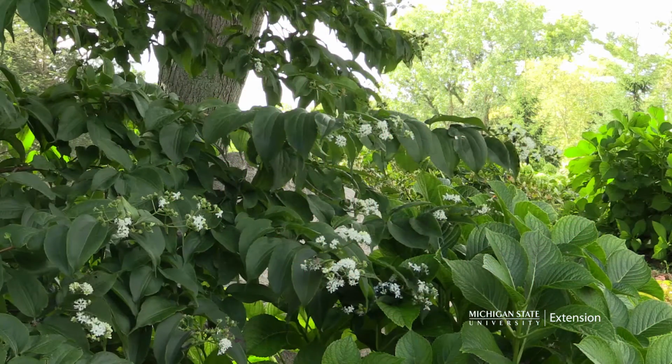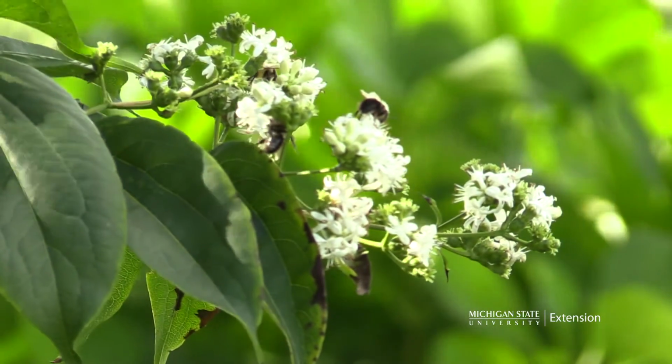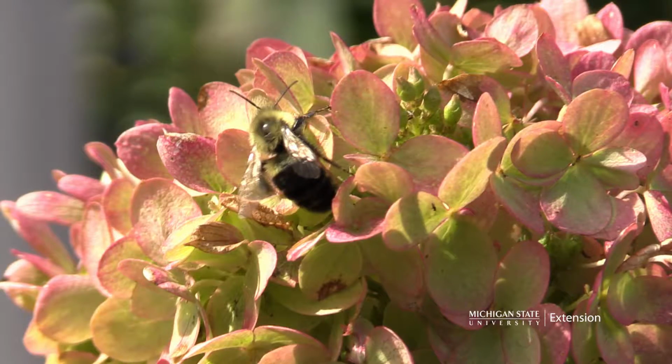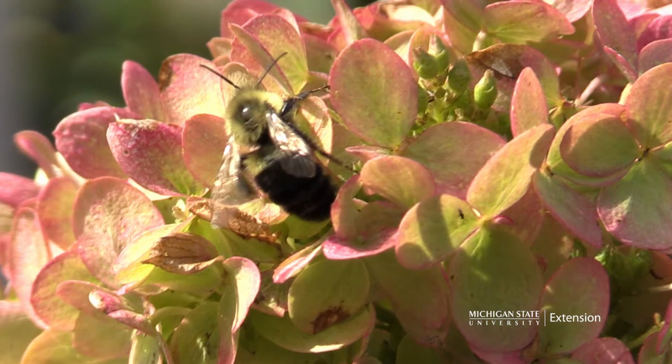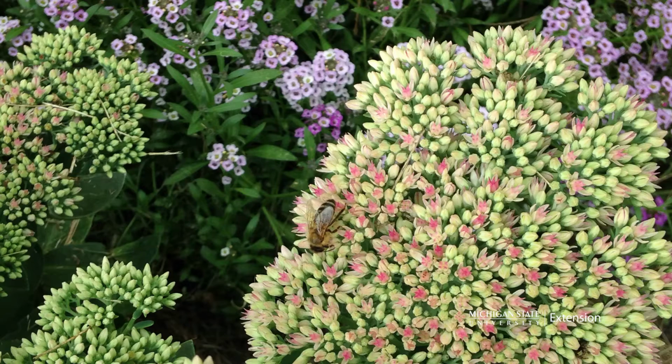Fall blooming trees and shrubs, like the seven sun tree, provide floral resources for those late season pollinators like bumblebees that are getting ready to overwinter. Fall blooming trees and shrubs, such as panicle hydrangeas, provide nectar and pollen for late foragers. Annual salvia, allium, and sedum perform right up until frost, attracting pollinators to their sweet nectar.